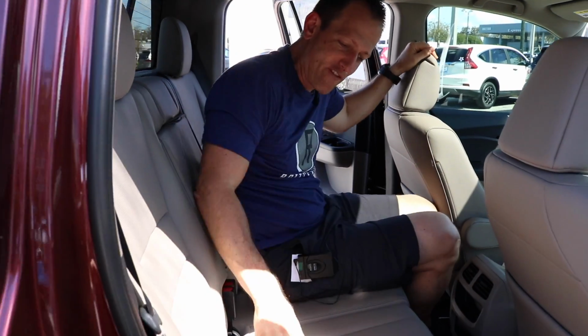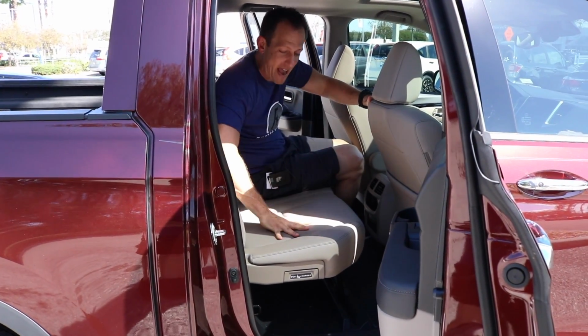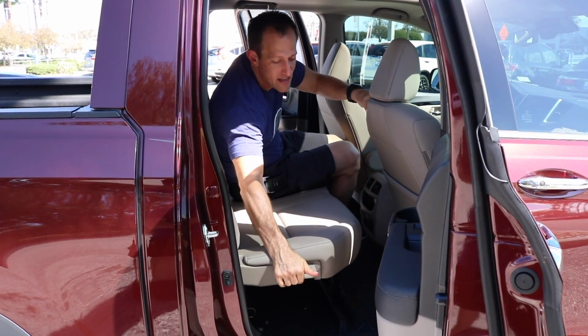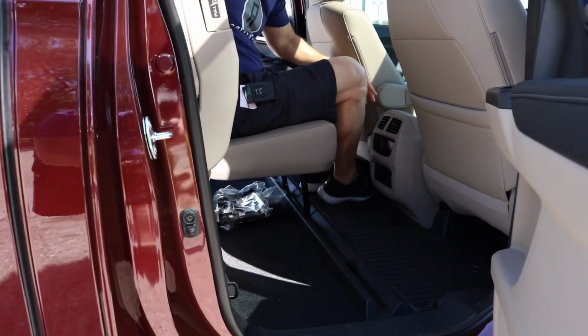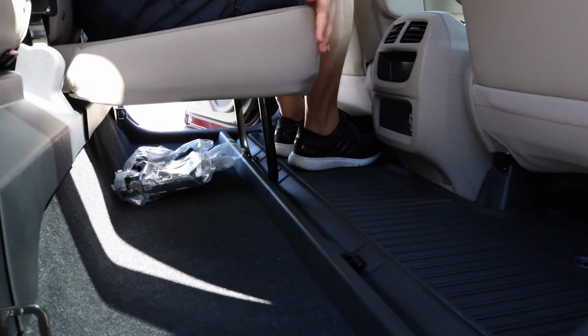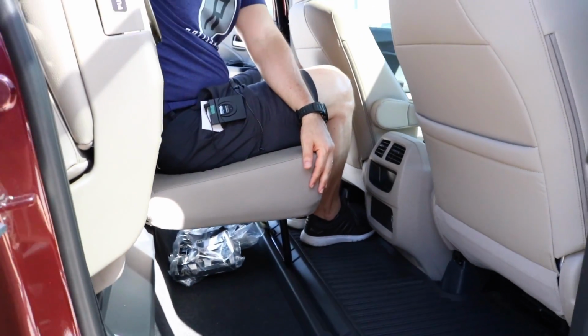And then here's probably one of my favorite parts. If you are the type of person where you need to store some stuff in this back area, watch this. Honda has you covered. You pull up on this, voila, look at that. Then you can slide in whatever you need to. Obviously this seat would go up. I'm sitting on it, but it will go up as well.